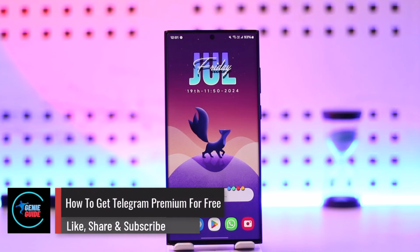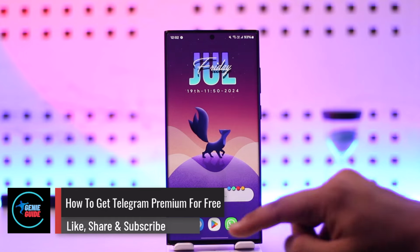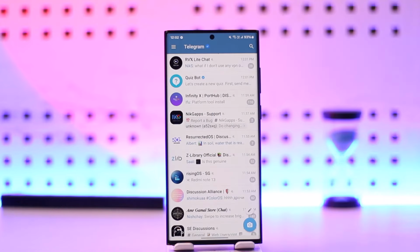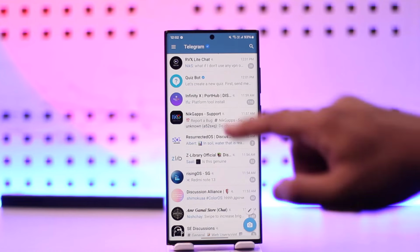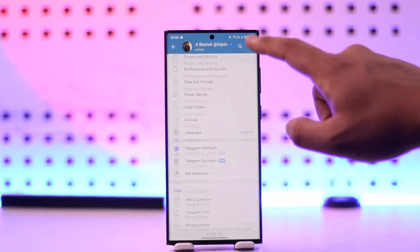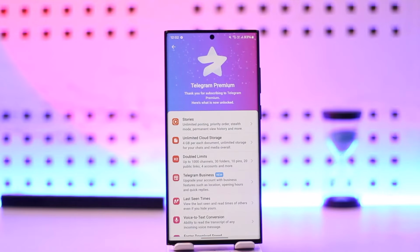How to get Telegram Premium for free. So if you're trying to get the Telegram Premium subscription for free, if you're trying to use the Telegram app over here, first of all, if you tap on the three lines option over here, and if I go to settings, you can currently see that I actually have got a Telegram Premium subscription.